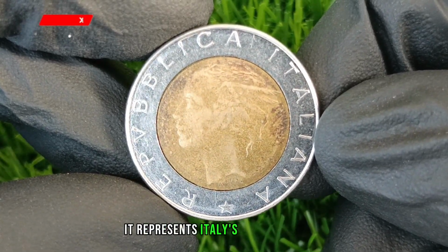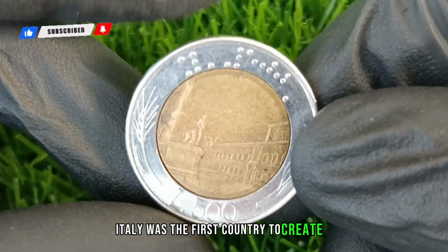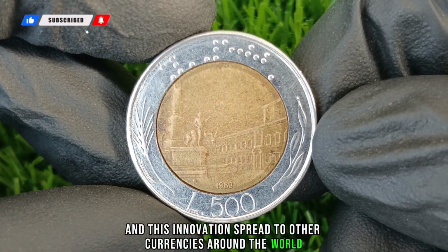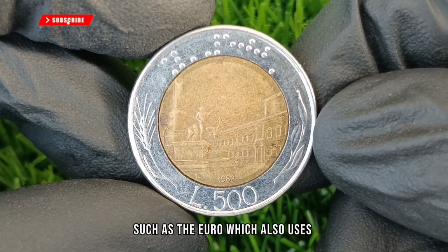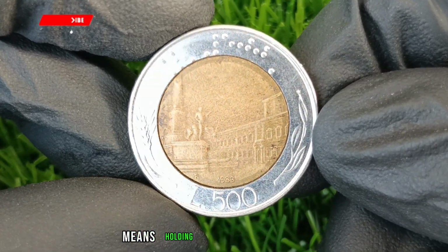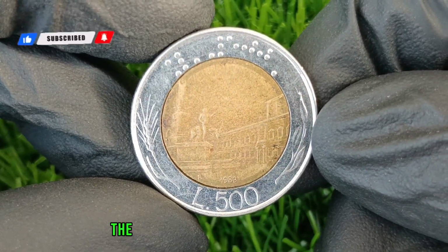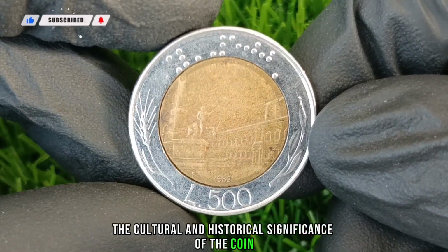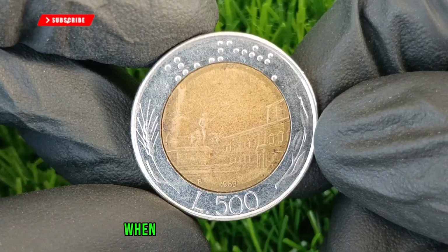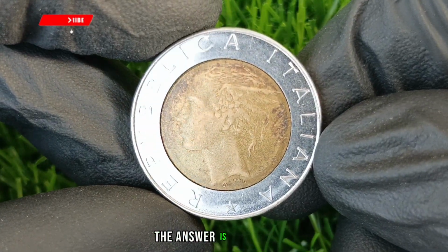It represents Italy's reputation for innovation, art, and design. Italy was the first country to create a circulating bimetallic coin, and this innovation spread to other currencies around the world, such as the euro, which also uses bimetallic designs. Owning a 1983 Italian 500 Lire coin means holding a piece of that history, and collectors recognize the importance of this milestone. The cultural and historical significance of the coin adds to its numismatic value, making it more than just a monetary object.